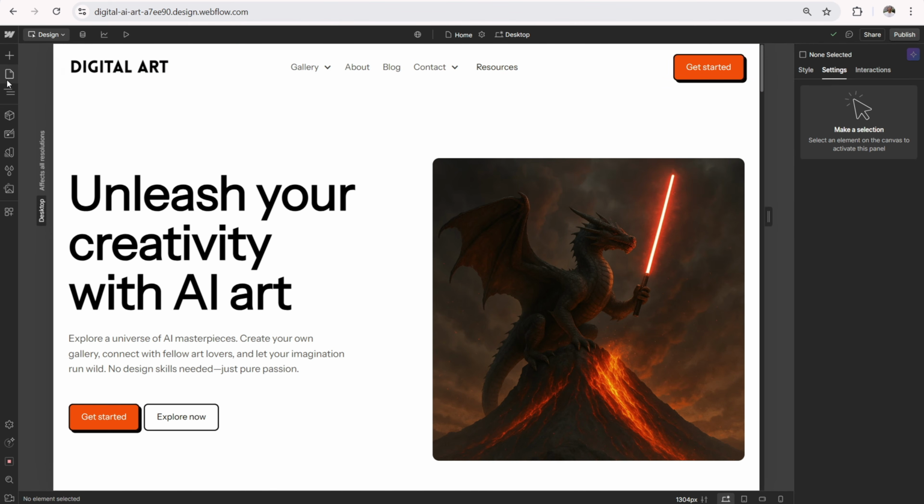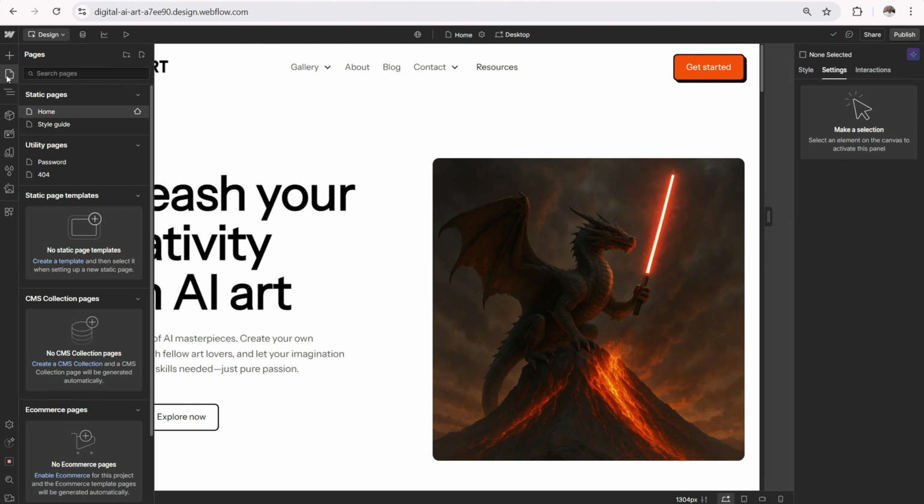Very simple. Right over here on the left-hand side, you see something that says pages. Go ahead and click on that over there. And then you want to navigate right over here where it says create new page. Go ahead and click on that. You can generate a new page with AI. You can create a new page, or you can create a page template. So totally up to you.